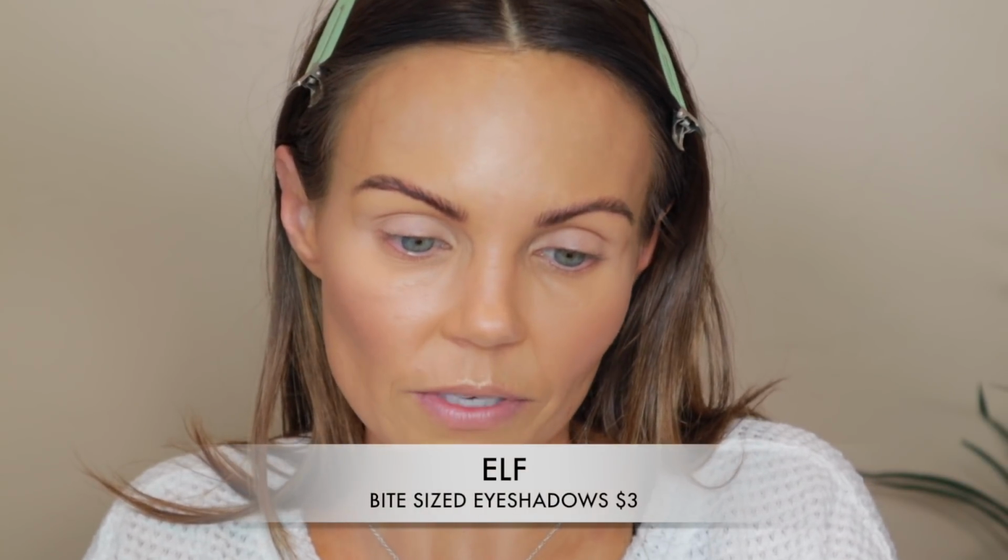I think I am going to go over that with some powder because you guys know that I don't like a tacky base. It's really hard for me to do my eyeshadow with a tacky base. Kind of reminds me of the Urban Decay eye potion or whatever that's called. So these are the bite-sized eyeshadows.